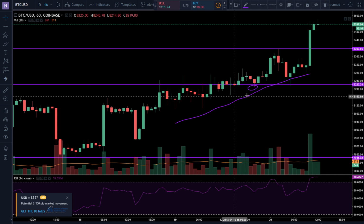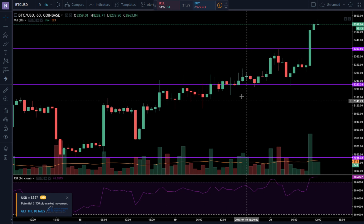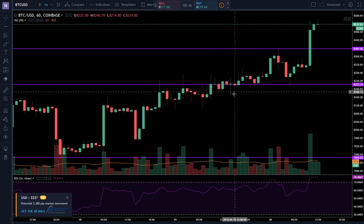I actually did enter on a market order because I didn't feel like sitting there playing the level 2 waiting to get a fill. I was trying to get in there quick. So I entered in that area. We saw the bounce here off 8,200. It held. I continued moving up my stop as we moved upward.